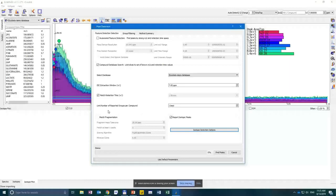I will work with default data just to show you how LMaven does this. In this window, first of all, notice that there are multiple options that can be changed, but the default options actually work very well. We select our database, select the m/z window. Of course, the larger the window, the more we will assign, but the more likelihood of misassignments and catching peaks that do not belong to the metabolite. We can match the retention time if we have that, and the number of groups per compound basically means how many assignments we want to include.